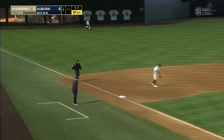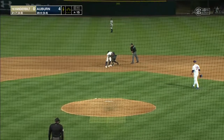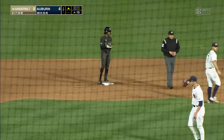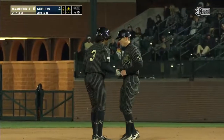There's a hot shot down the 3rd base line. Rambush unable to get a glove on it. Great hustle by Rob Gordon. Close play at 2nd, and Rob Gordon able to stretch a single into a double using his speed. That'll be a spark for Vanderbilt.